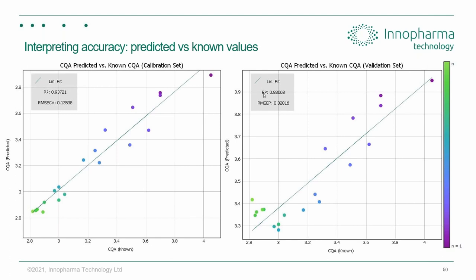Okay, so to get back to this, what we have in, say, partial least squares regression, where we're carrying out this regression, looking at the regression coefficients, comparing the known critical quality attribute to the predicted critical quality attribute. And if I recall correctly, this was an experiment looking at concentrations of salicylic acid mixed in lactose, so aspirin in milk powder.